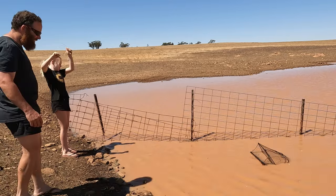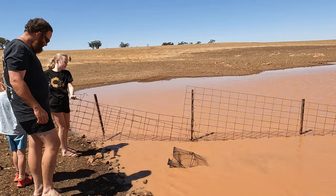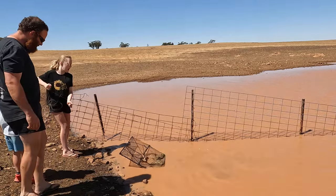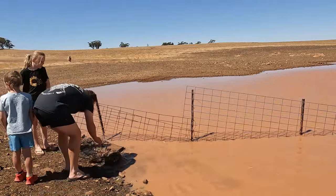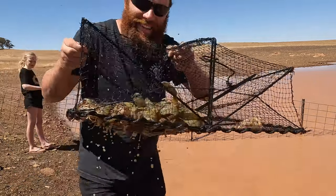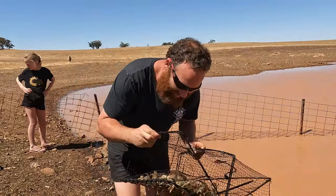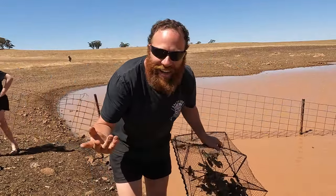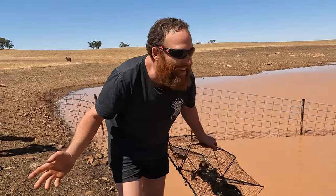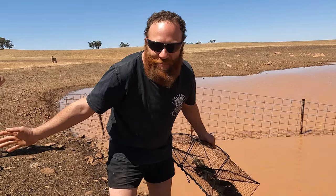How many, Holly? Every net has this many in it. Well guys, that's the lucky last net. Let's go sort those yabbies out. Get a quick photo and we'll get them home to a cook up.